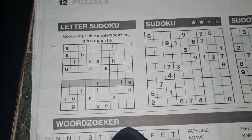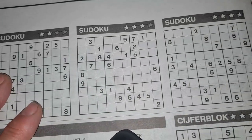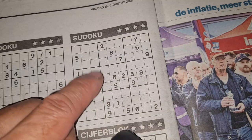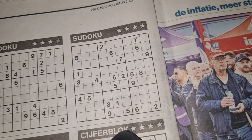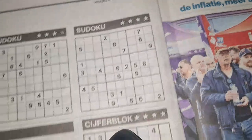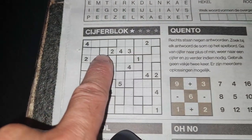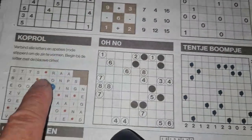We have here 7 extra puzzles: the letter Sudoku, the 2 stars, the 3 stars Sudoku, and the 4 stars Sudoku. Well, I've already collected 500 4 stars Sudokus at this moment, so it's a milestone. Then we have a tectonic with 4 stars. They call it Cijferblok in Dutch. We have also one with 1 star. The binary, the last one, and those puzzles I'm not interested. So total of 7 extra puzzles.